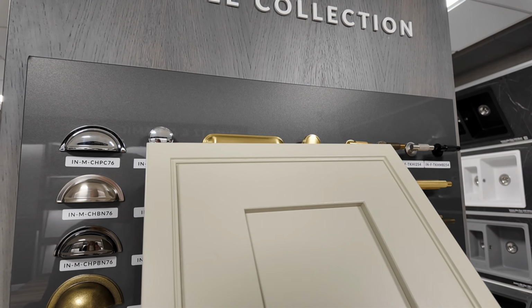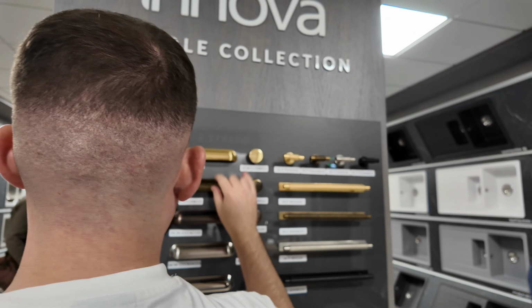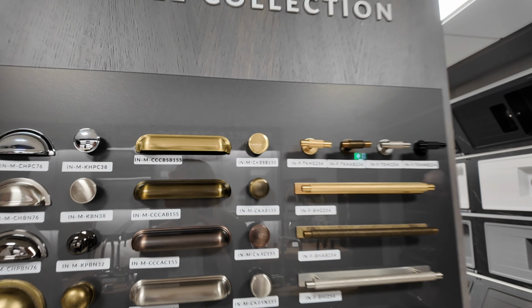You wanted to try and handle that door? So I've got a couple of loose ones. Oh, yes, please, that'd be amazing. Which one were you looking at? So we quite like that colour and that colour. Let's see if I've got an impact for you. Yeah, perfect, thank you.